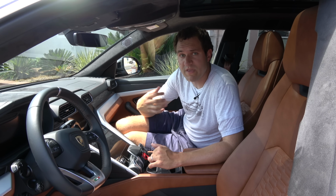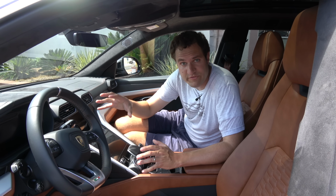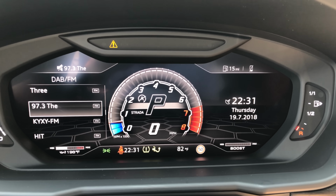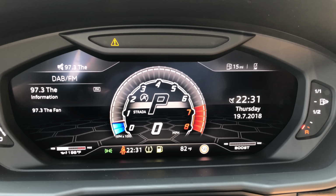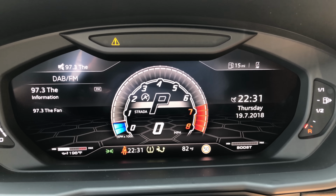Now, far more interesting to me than the infotainment system is the gauge cluster, which is among the most configurable I've ever seen in any car. Now, when you're in just Strada mode, that's street mode, regular mode, you can see it's a fairly normal gauge cluster. It shows the radio station you're listening to, the time and date, whatever. That's when you're just driving along normally.